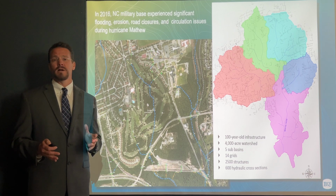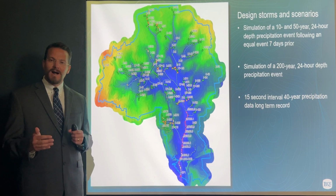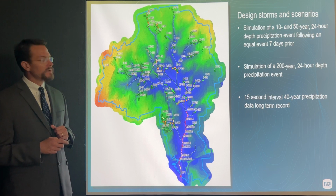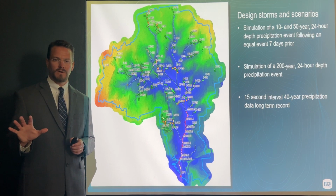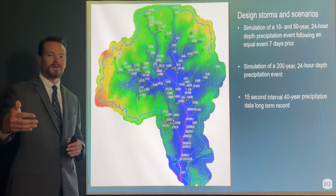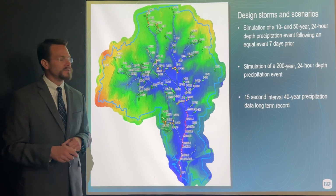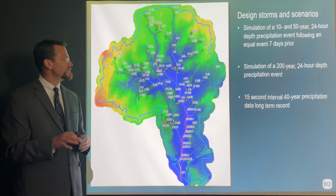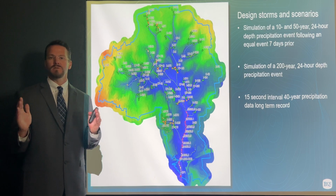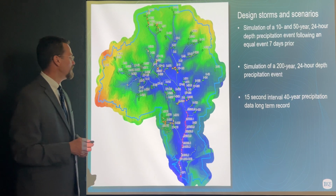As I had noted, the goal of the project was to identify which roads overtopped when, and the Corps defined the storms or the storm design scenarios that we were to evaluate. In this particular case, we were looking at 10 and 50 year standard 24-hour design storms, but also compounding a second storm which occurs 7 days later of a similar frequency or a similar duration and magnitude. In addition, we simulated 200-year, 24-hour, standard routines and loaded in a 40-year precipitation data set that allowed us to bracket certain times in history and evaluate how the system was responding to, again, recurring storm events or significant storm events.